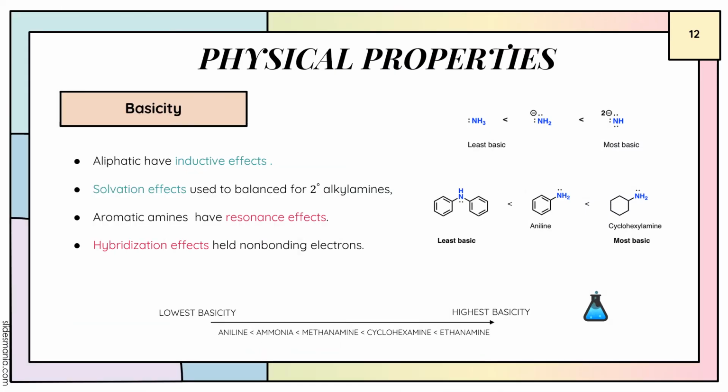So, the last one is the basicity of amines. The presence of a lone pair of electrons on the nitrogen atom makes amines both basic and nucleophilic. Amines can accept a proton or react with other electrophiles. Most aliphatic amines behave as slightly stronger bases than ammonia. This is because the alkyl group is an electron-releasing group, and it stabilizes the alkylammonium ion formed by dispersing its positive charge. This is called the inductive effect.